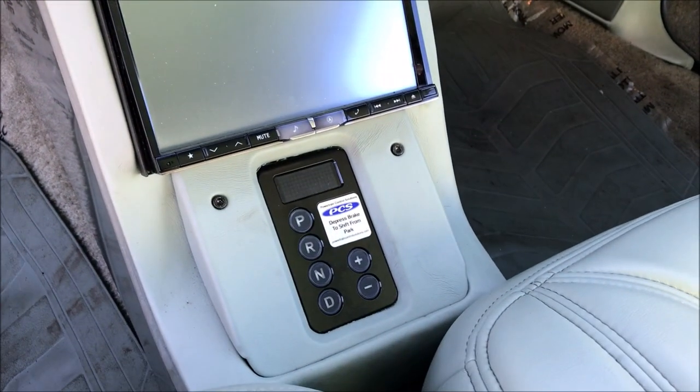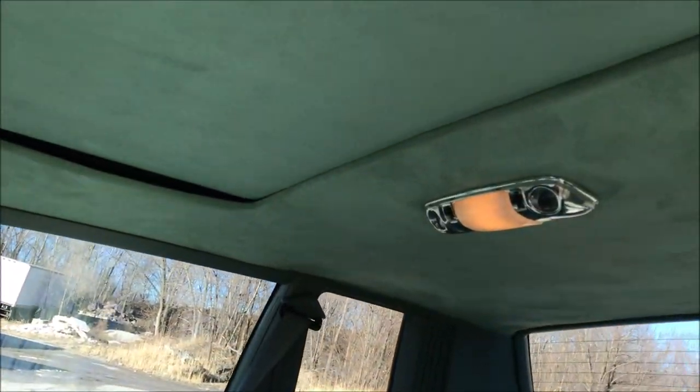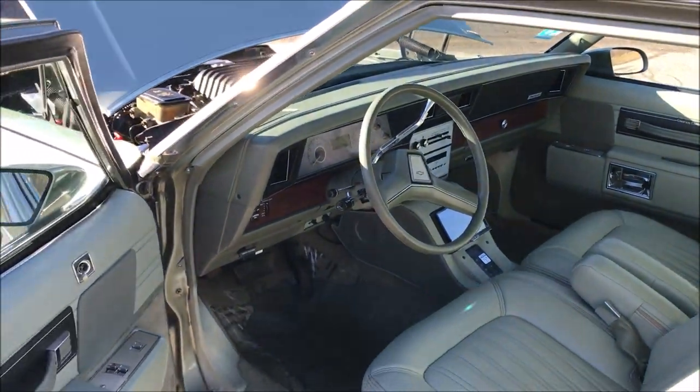Radio. Push button shifters on this car, man. Show y'all the headliner too, suede it up. He coming all the way correct with this one, man.